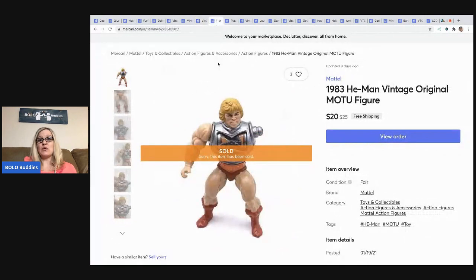The next item I sold is this 1983 He-Man vintage original Masters of the Universe figure. That is what M-O-T-U stands for. I was always like, Motu, Moto.